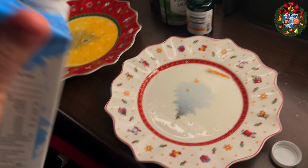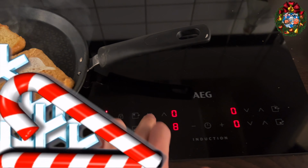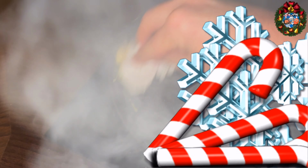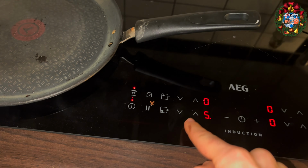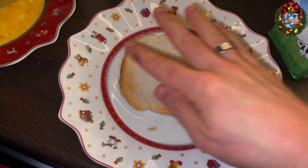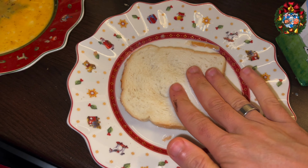Add a little bit of milk, like this. And then, I need to do this. Wait, it's on high. I need to flip this, guys. So, a little bit of butter. Look, it's on 5. Maybe it's a little bit too high. So you take your bread, you soak it in a little bit of milk, like this on both sides.